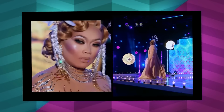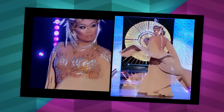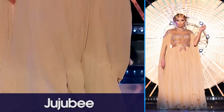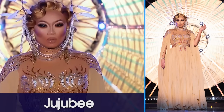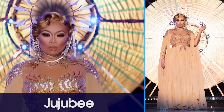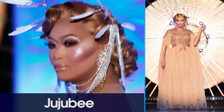I think that this nude color is beautiful on Jujube. I love this kind of creamy color palette on her. I feel like for the category, however, that this one is a miss. Now, she referenced Iris Van Herpen. I don't see it in this piece at all. For the overall look, I'm gonna give it a toot.